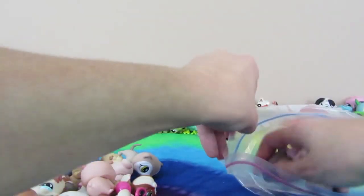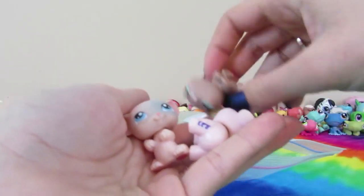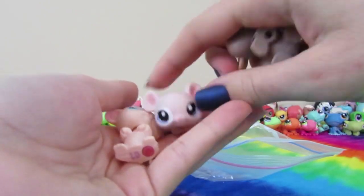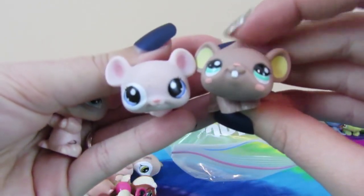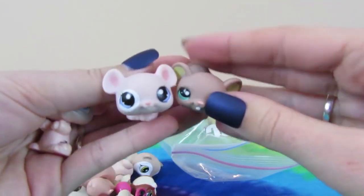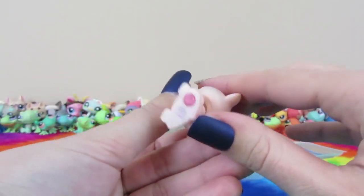And we have three mice. So this mouse, and this mouse. So let's take a look at them. Oh, I love these two. Yes, I know you do. So yeah, these two mice are adorable. And then here's our last guy that we already took a look at.